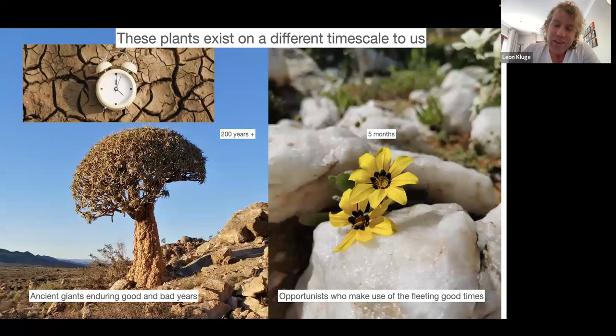And then these plants are on a different time scale. So the big ones that I mentioned, the icons, they go through many bad years. For them, it's just a minute or so on their time clock. Whereas all the annuals and some of the perennials have a much different outlook on a time scale. And for them, a short period of time is that they have to germinate, flower, and die, and then wait again as in the form of seed.